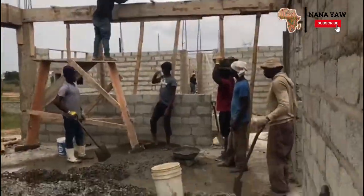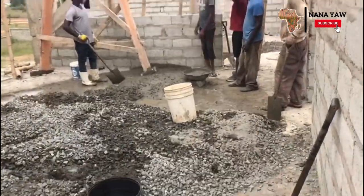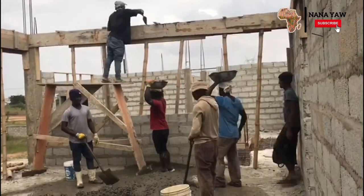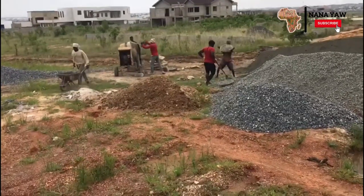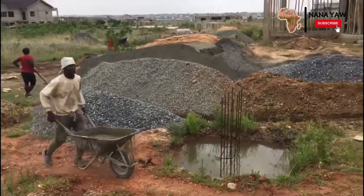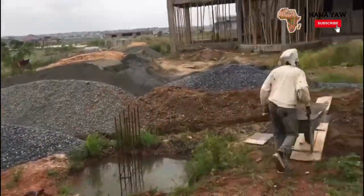And as I said, we are casting the concrete for the lintel beams and we should be ready for roofing soon. At the same time, we are laying the foundation for the fence wall.